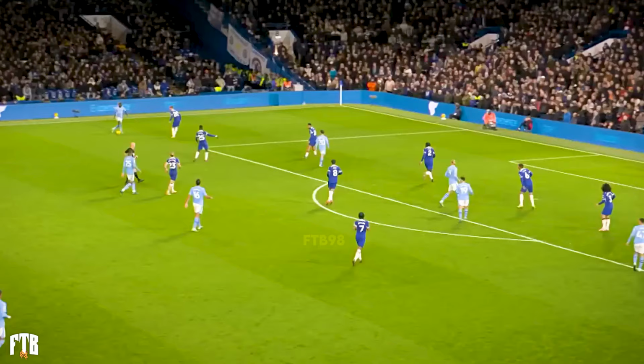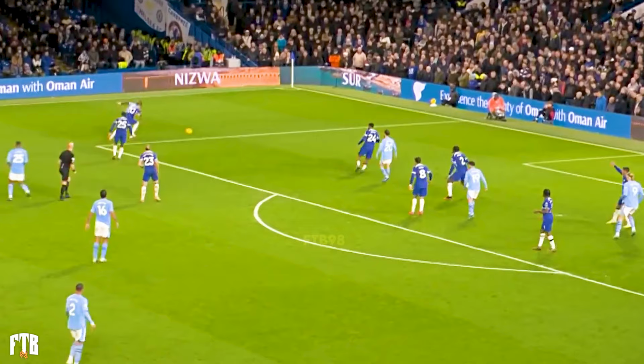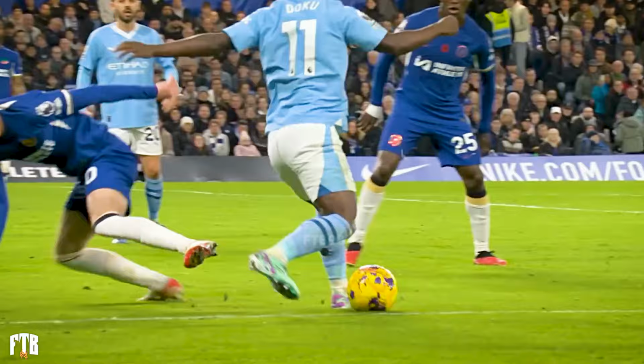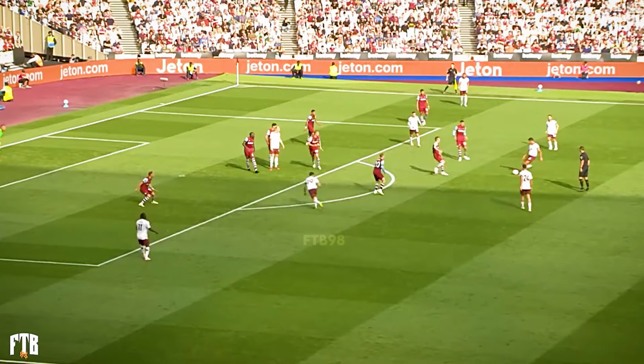Doku up against Palmer. Tries to get beyond Palmer, comes infield, still with Doku. Now goes outside, and then, well, Palmer's gone with him. And then he gets beyond, Doku gets it. Milner comes across, Brighton stretch. Doku's going at Milner, round the outside, drills it in low and goes to Foden.